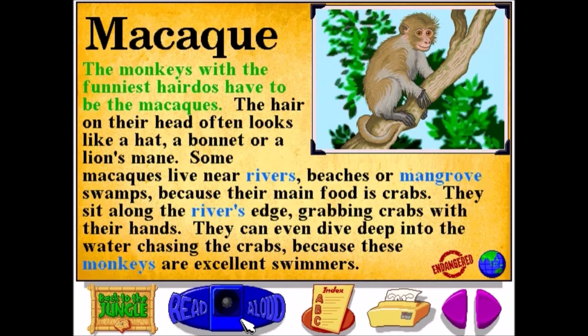The monkeys with the funniest hairdos have to be the macaques. The hair on their head often looks like a hat, a bonnet, or a lion's mane. Some macaques live near rivers, beaches, or mangrove swamps because their main food is crabs. They sit along the river's edge grabbing crabs with their hands. They can even dive deep into the water chasing the crabs, because these monkeys are excellent swimmers.